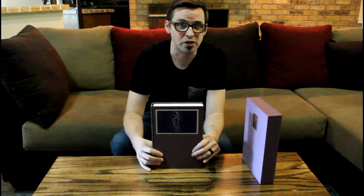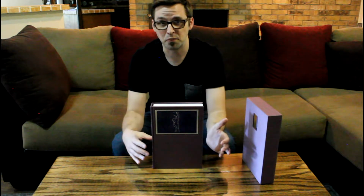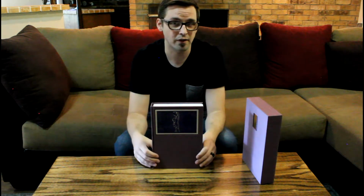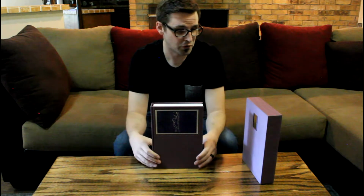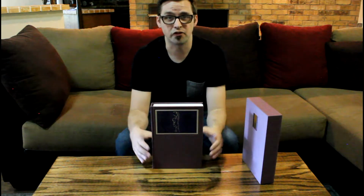Now, when this book was originally published back in 2003, these numbered copies here sold for $200 retail price for the book, and the lettered copies sold for $900. So it was a big jump up in price, and a lot of those costs really had to do with the box itself, which was, like I said, a very large box. I believe it weighed about 15 pounds just for the box.